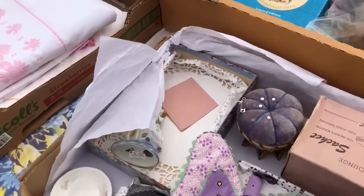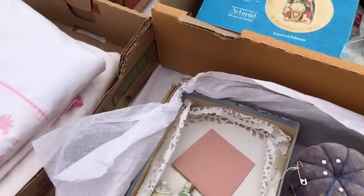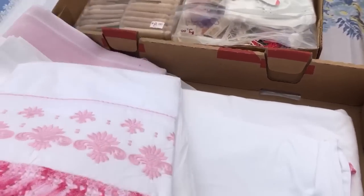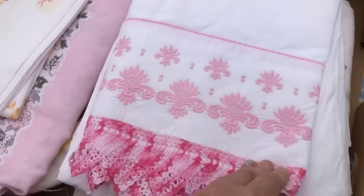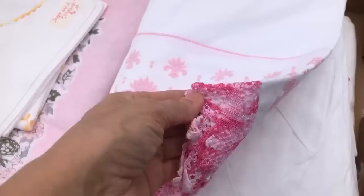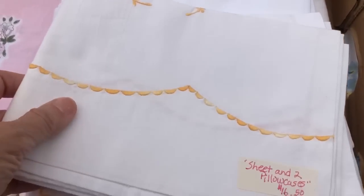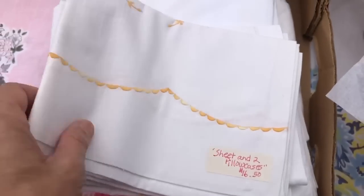Here was some vintage sewing implements, and now I start to realize the quality and the care put into these linens. Somebody seemed to be selling off their resellers' lot of linens. All of this was ironed, washed, which was just amazing, and everything, if you see any tags, was half price.